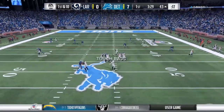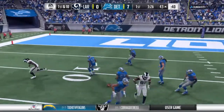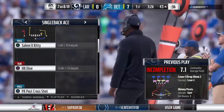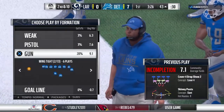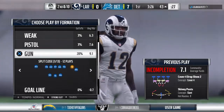Off on 1st down. Going deep here for Watkins. And it pops free. The collision there jarred the ball loose and brings up 2nd down. This defense is not going to make it easy for you. They're a physical group, and we just saw it there on that play. He came in, made the contact, just as he's trying to haul it in.